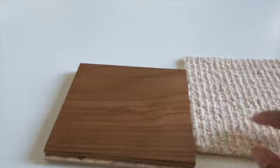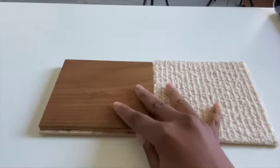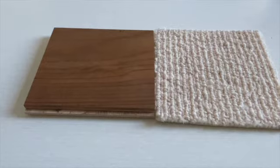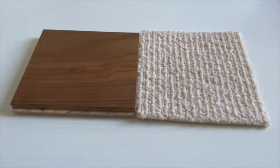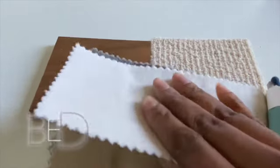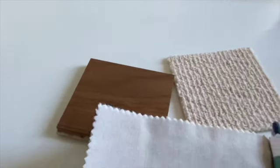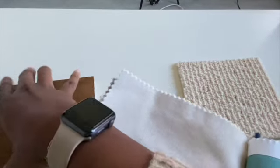Also a very soft loop pattern, but also not a lot going on. I just really like the idea of having a very neutral space where there's not too many patterns, but there's a lot of texture. Now for the bed, I'm thinking this fabric color right here, also very neutral and very soft. Definitely wanted to complement and contrast the flooring.